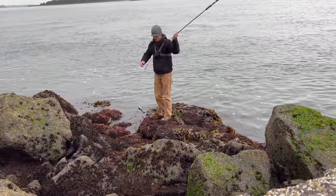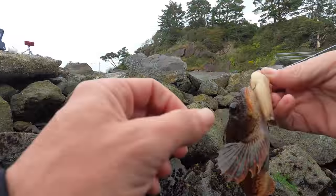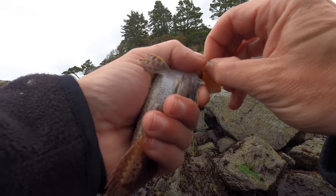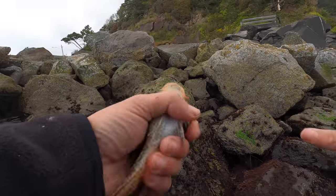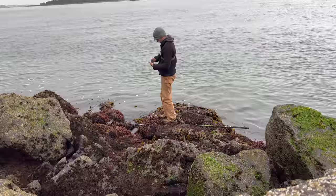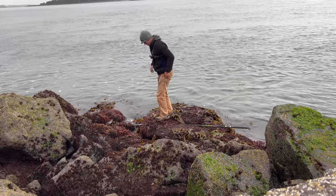Our very first little fish. Oh man, that is way too cool. And it looks like a tiny little sculpin. Oh, I meant to go barbless. Let go. That is our first tiny little fish. All right, here you go, buddy. We'll let you get back in there. Oh, that is too funny.